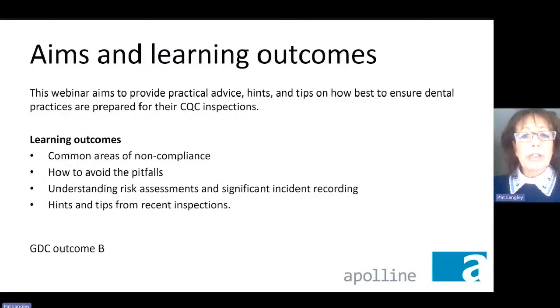And to return to the subject of this evening's webinar, our aims and learning outcomes for tonight are to look at providing practical advice, hints, tips and so on how to best ensure that your practice is prepared for a CQC inspection. Our learning outcomes are to look at the common areas that practices sometimes get wrong, how to avoid these pitfalls, we're going to spend quite a little bit of time looking at understanding risk assessments and significant incident recording and why these things are important. We're going to look at some hints and tips from recent inspections as well. Now at the end, we'll take some questions. If we don't manage to answer all your questions, we will capture the questions and come back to you on email.